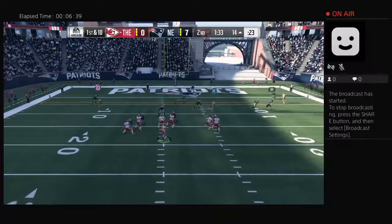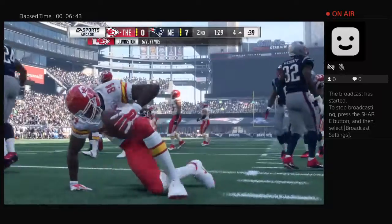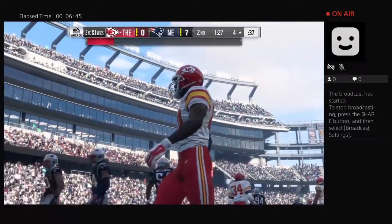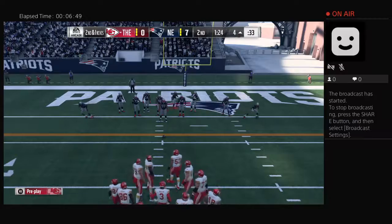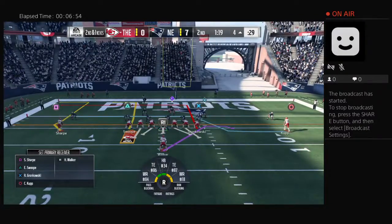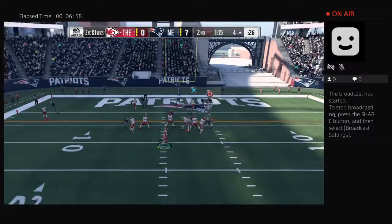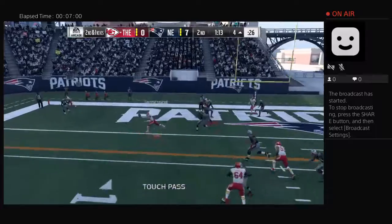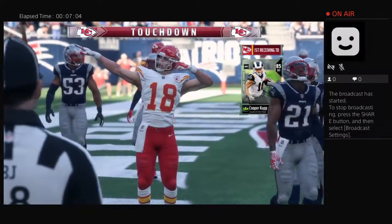From the red zone now, Winston. His pass caught at the 4. 10 yards on the pickup there, and it'll be second down. To the air again with Winston. And he will take it on in for a Chiefs touchdown.